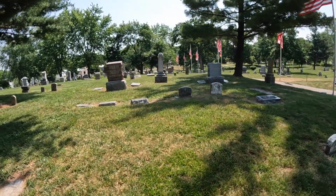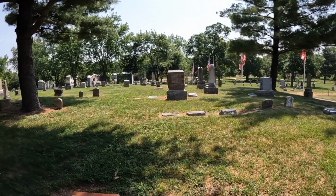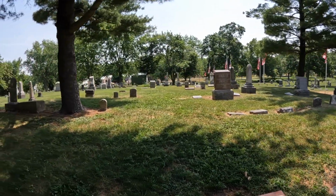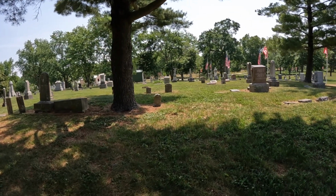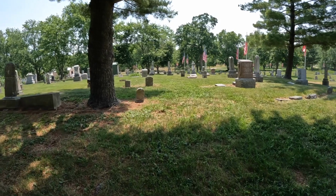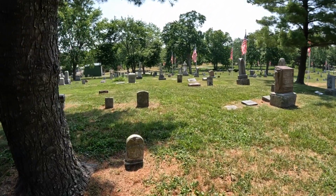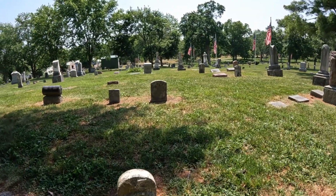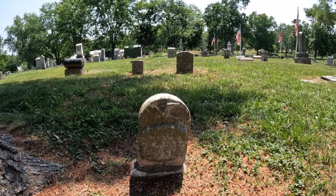But I'm not seeing a lot of the symbols that I've noticed over and over again in the other cemeteries, like the holding hand symbol, the willow symbol. I wonder why not. Like, they're just more plain and old-fashioned. That might be a dove.